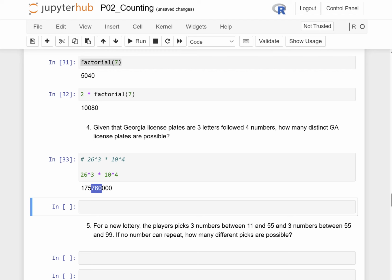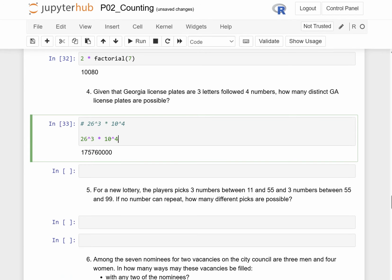So that is a lot. 175,760,000 Georgia license plates, which is enough to cover every license plate east of the Mississippi. So there's plenty of options there. Now we know that not all 3-letter sequences are allowed. They do get rid of cuss words and things like that. They also sometimes rule out things like God, words that are going to maybe carry a meaning, and the license plate bureau doesn't want to deal with that. So not all of these license plates may get used.